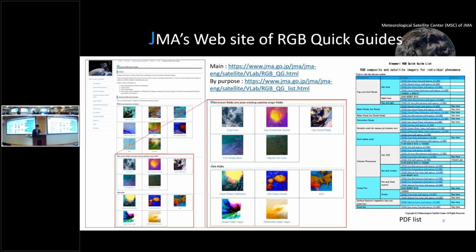You can download these RGB quick guides from the JMA MSC website. The main page offers each RGB composite by the difference of origins: WMO recommended schemes, well-known RGBs, polar orbiting satellite origin image RGBs, and JMA original RGBs. So if you want to know more about JMA original RGB composites, you should see this page and download them.